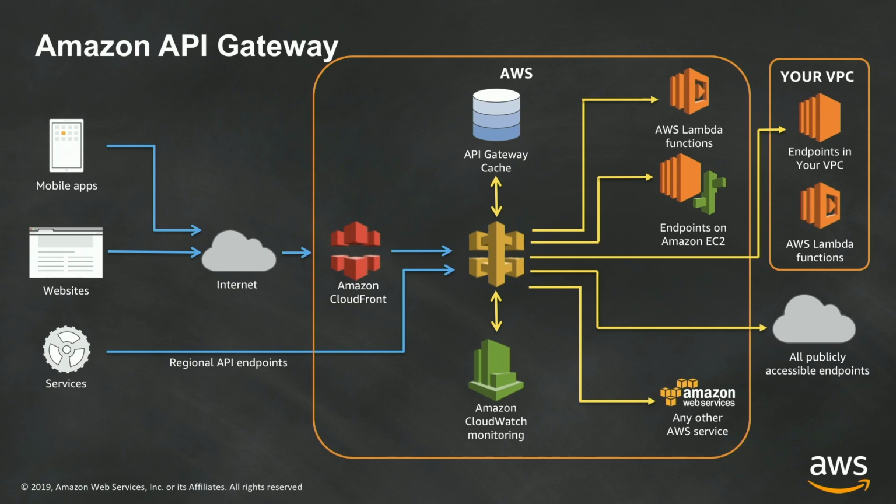Now, when you use Amazon API Gateway, there are 3 primary ways you can use it. First, we call it edge endpoints, which basically you use Amazon API Gateway along with the CDN, which is the Amazon CloudFront service. The second way is regional endpoints. You can have your endpoints created using Amazon API Gateway, which are available within an AWS region. So it could be any other application which is available in the same region for your business, and you only want to use within that AWS region.